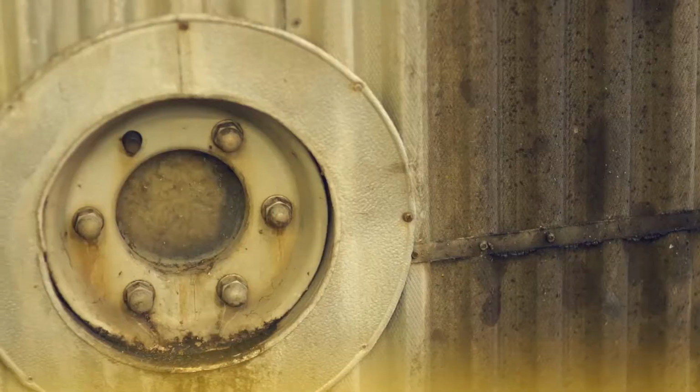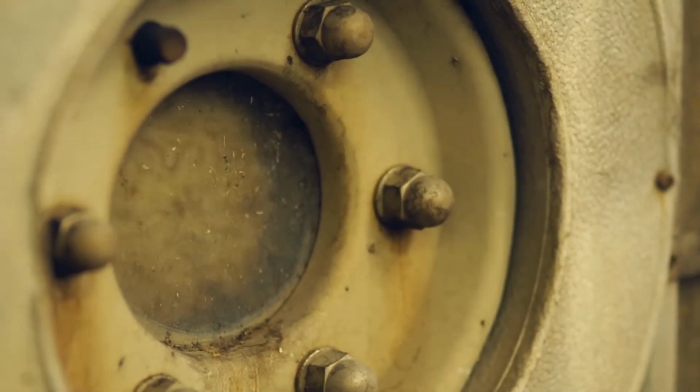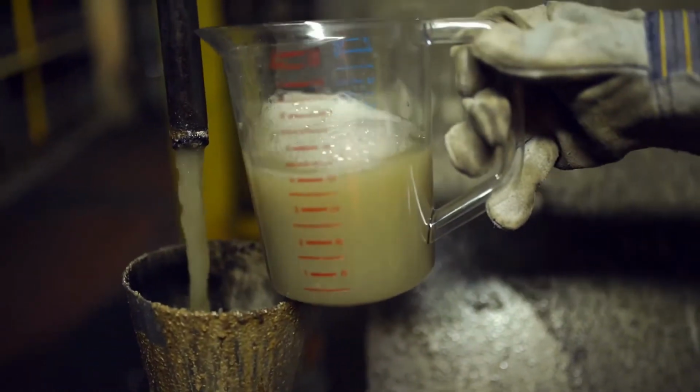fry-looking strips called cassettes. The cassettes are placed in a diffuser, which uses hot water to soak the sugar out of the sugar beet, using diffusion. The cassettes remain in the diffuser for roughly an hour. The liquid that remains after soaking the sugar beet cassettes in hot water is called raw juice.